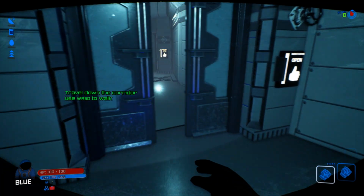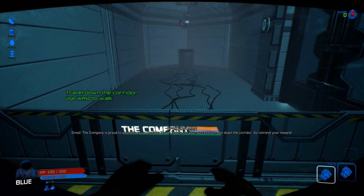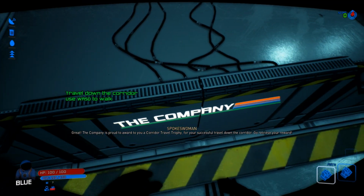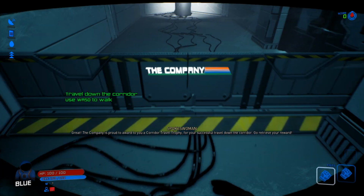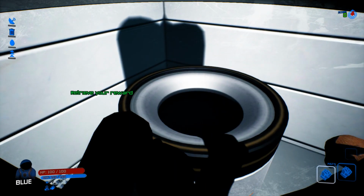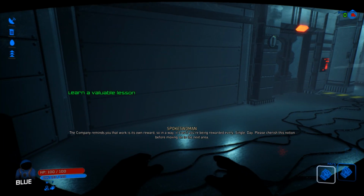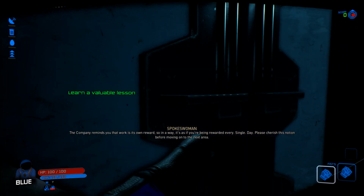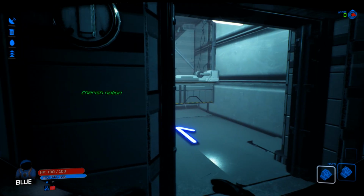Access granted. Great. The company is proud to award you a corridor travel trophy for your successful travel down the corridor. Go retrieve your reward. The company reminds you that work is its own reward. So in a way, it's as if you're being rewarded every single day. Please cherish this notion before moving on to the next area. Access granted.